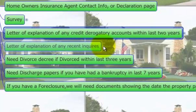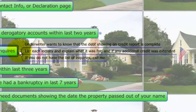Now, it's not unusual, after you've thought about buying a house, that you've shopped for a mortgage, and that's perfectly okay. What the underwriters are really looking for is that they want to know that the debt showing on the credit report is complete. In other words, they don't want to underwrite a file and then find right at the end that some other credit account has shown up. So that's what this is about.